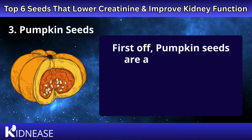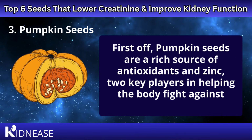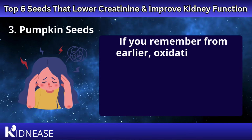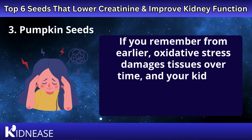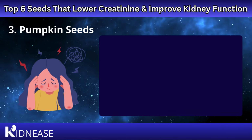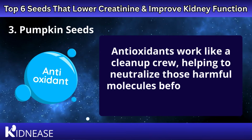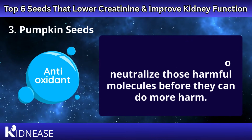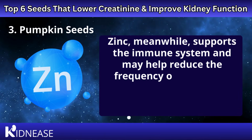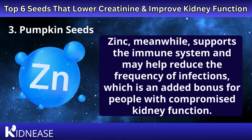First off, pumpkin seeds are a rich source of antioxidants and zinc, two key players in helping the body fight against oxidative stress. If you remember from earlier, oxidative stress damages tissues over time, and your kidneys are especially vulnerable to that kind of long-term damage. Antioxidants work like a cleanup crew, helping to neutralize those harmful molecules before they can do more harm. Zinc, meanwhile, supports the immune system and may help reduce the frequency of infections, which is an added bonus for people with compromised kidney function.